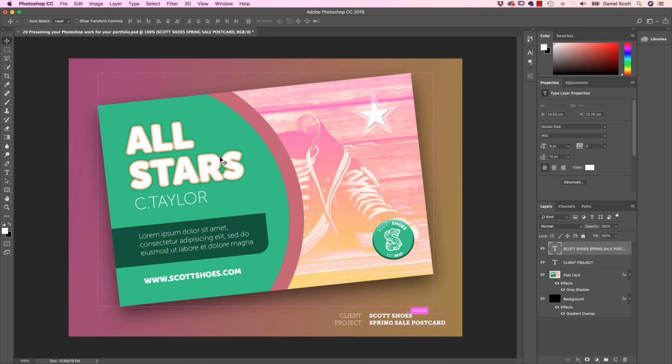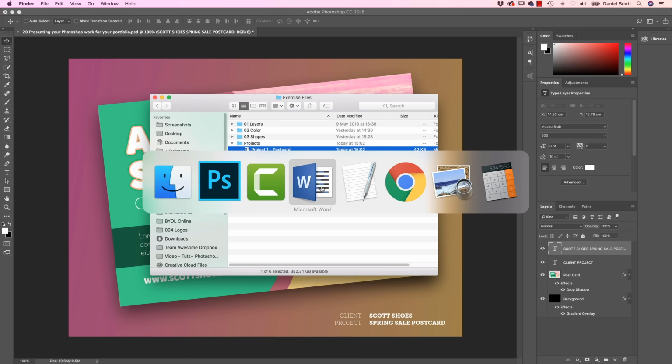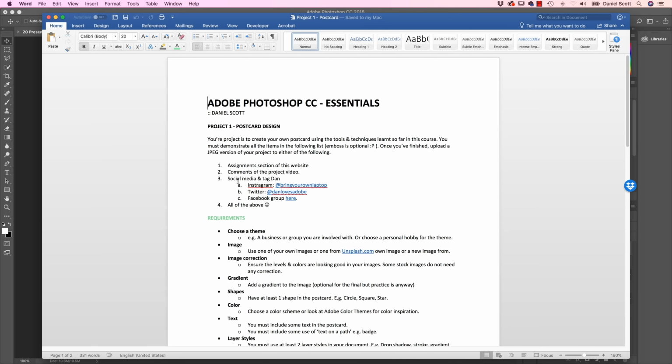You'll find the outline in your exercise files. Okay, so exercise files, there's a folder in there called projects, and you can open either one of these. One's a Word doc and one's a PDF, whatever takes your fancy, they're the same. Okay, and in here it explains what you need to do. I'll quickly run through it here. Basically, it's creating your own version of our postcard and sharing it with us. Okay, you don't have to share it with me, but I'd love you to.